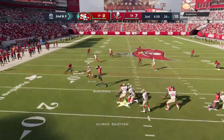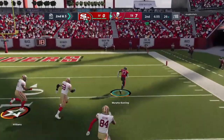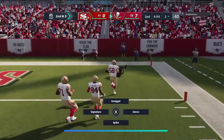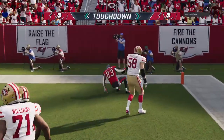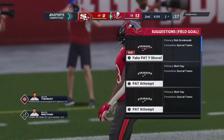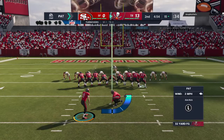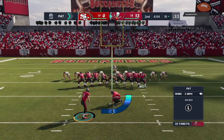Here's Garoppolo to throw. And he fires one that's intercepted. Picked up by Sean Murphy-Bunting. And he will score. Touchdown, Tampa Bay. We thought this defense would be opportunistic, and they were. Here, you're already up. Now you got a 2-touchdown lead.